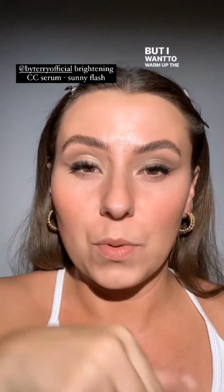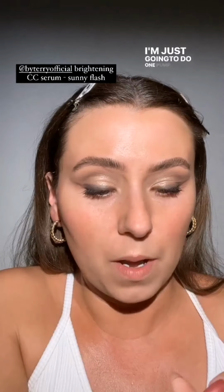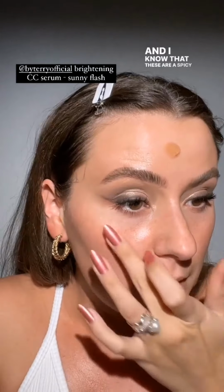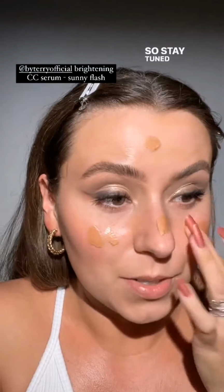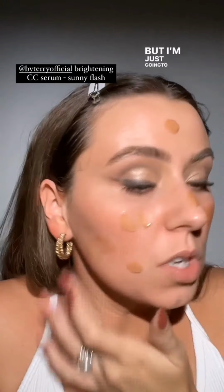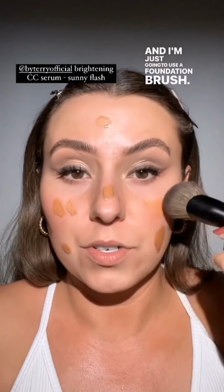But I want to warm up the rest of my face to see if I can wear less foundation right now. I'm just going to do one pump. And I know that these are a spicy price, but there is going to be a surprise tonight in the post. So stay tuned for that. We love surprises. But I'm just going to warm up my face to see if I can get away with wearing less. And I'm just going to use a foundation brush.